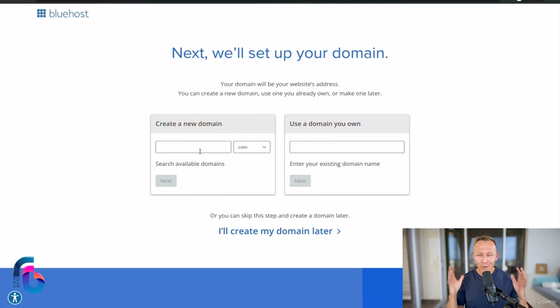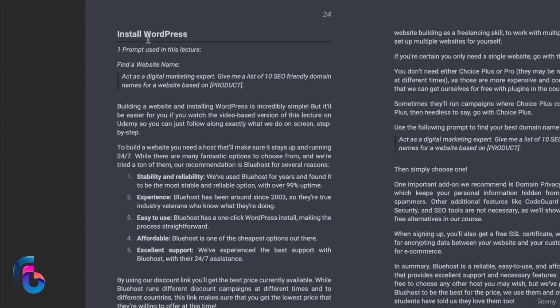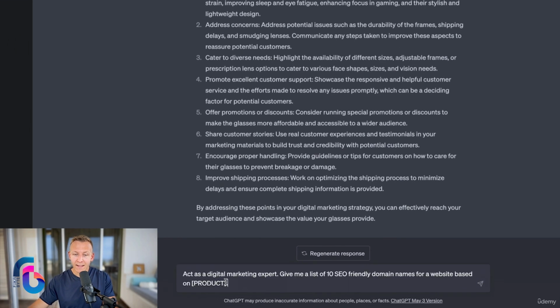In order to get a couple of great suggestions, we are going to use ChatGPT. So let's head back to our guidebook. Make sure that we are on the lecture called Install WordPress, and then we're going to go and grab the first prompt right up here. I'm going to copy it, go into ChatGPT, and paste it in.